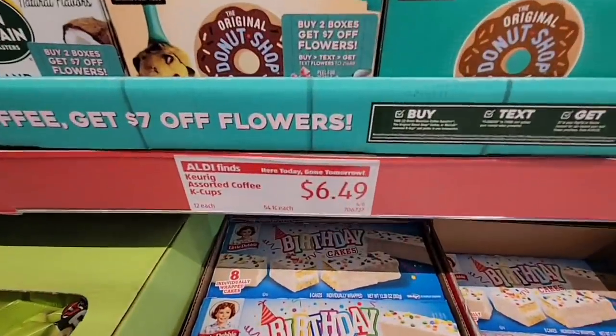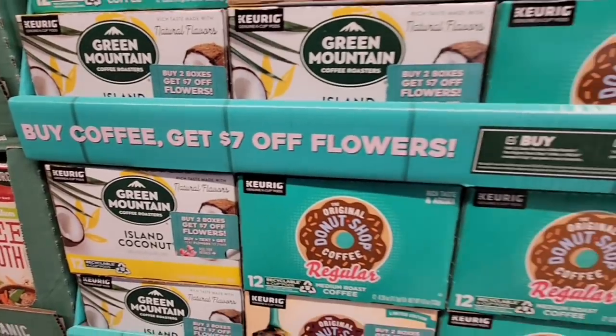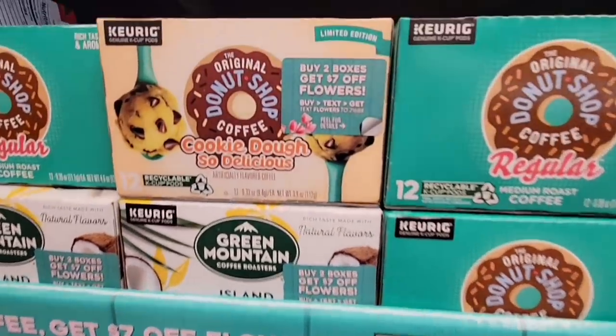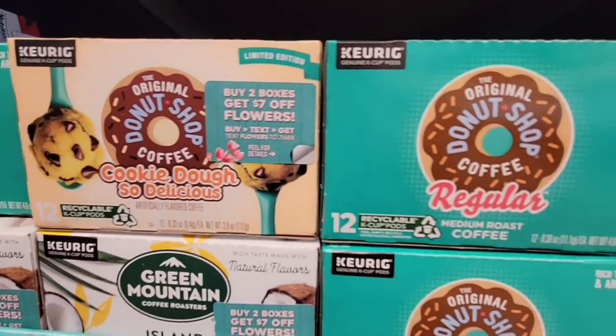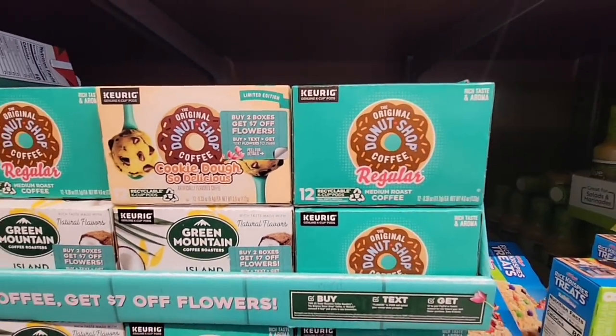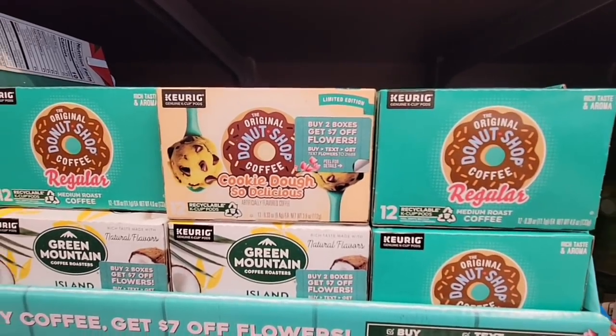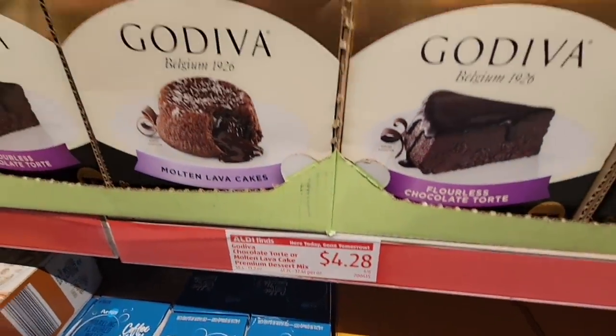Now let's move on to the food. For $6.49, you have your coffee. You got your K-cups here. This is a Green Mountain. So the donut shop, very classic. The cookie dough, I don't know about that. I just like regular coffee. Sometimes some of the flavored coffees are not for me. I know a lot of people like them. They're just not for me.